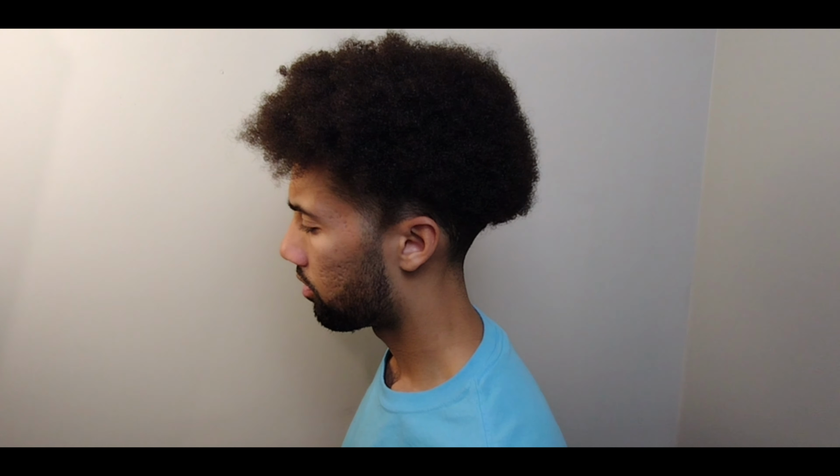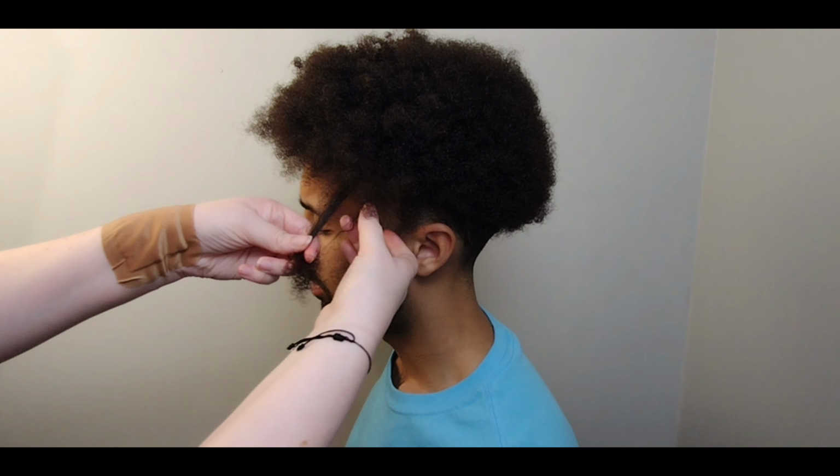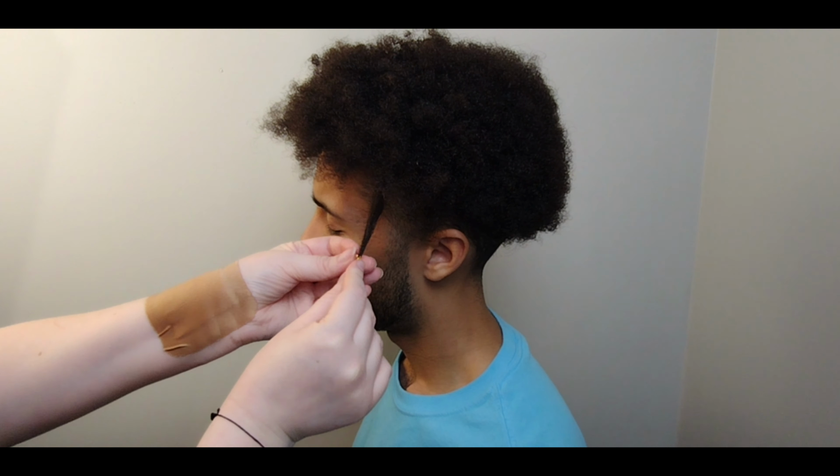I then went ahead and tried a few out on my boyfriend. He has a completely different texture of hair than I do, and I wanted to see how these work with his hair. And they worked beautifully.